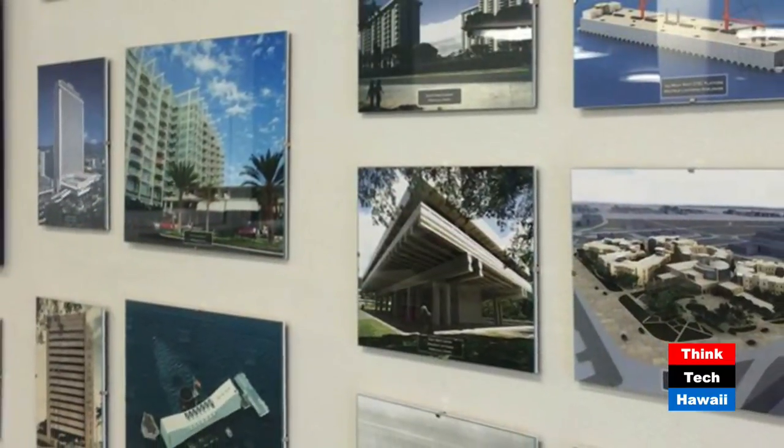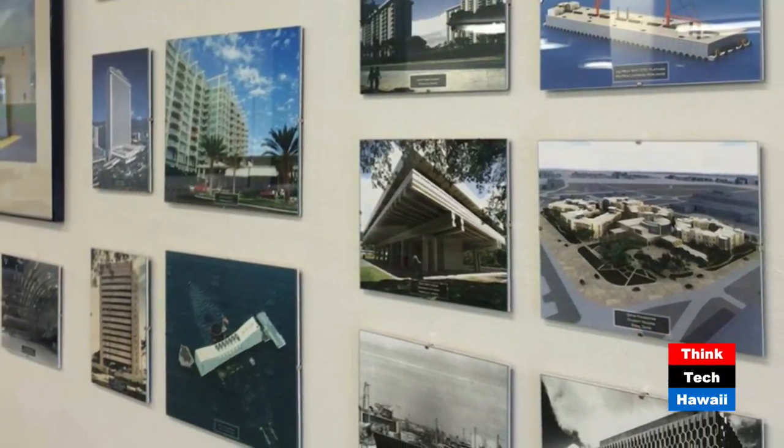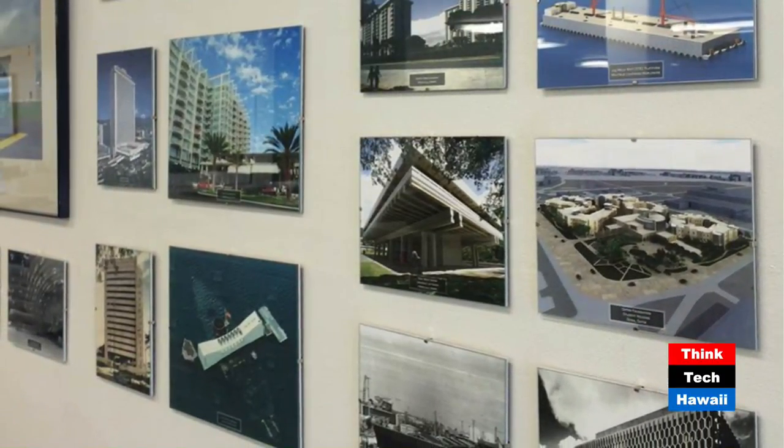And the next picture is one of the first people we identified. Who is that? That's Dr. Alfred Yee. He was an engineer, but he was involved in many, many mid-century modern buildings in Hawaii. He was a brilliant engineer. He's still around. He came and talked to us one day.